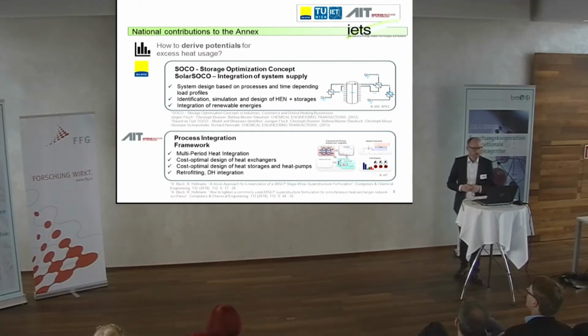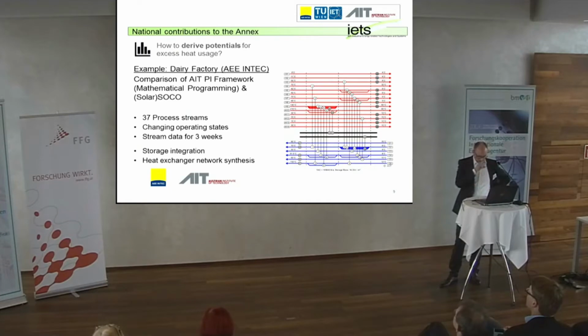in our consortium two different frameworks. On one hand side, we have the storage optimization concept developed by the AIT, and on the other hand side, we have a process integration framework developed by AIT. So this is a different approach, and the idea is to make a comparison between those two approaches with an example. Here you can see a dairy factory which was provided by the AIT, and we provided the comparison of our two approaches.